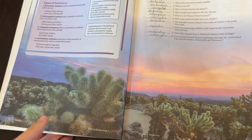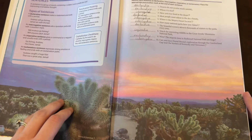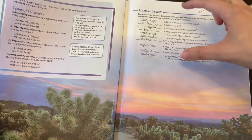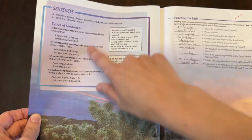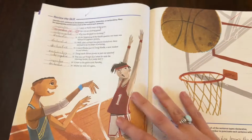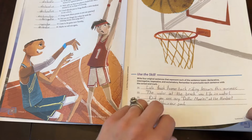Okay, so for the elementary years of BJU Press grammar, it was just like a front and back, front and back, front and back. These lessons are going to be laid out a little different. Some of them may be 3 or 4 pages, but they don't have an entire page of grammar. So here's what she would do: she would read this to herself. They give an example of what declarative sentences are and interrogative sentences and examples and things like that. And then she's going to practice the skill. She's going to review the skill and then use the skill.